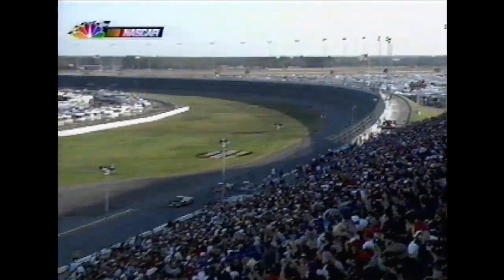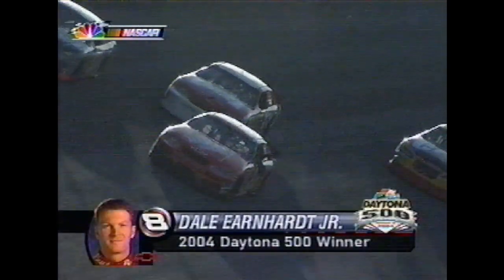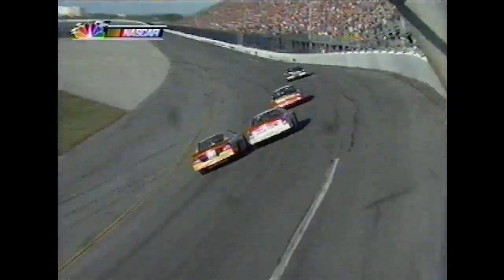Great run for Wimmer, too. Fantastic. Tony Stewart second, Scott Wimmer third, Kevin Harvick fourth, Jimmy Johnson fifth. For Dale Earnhardt Jr., his first victory in the 500 in his fifth try. There are some happy people, but none happier than him. Oh, that's right.